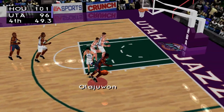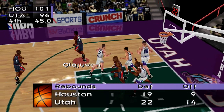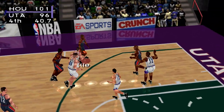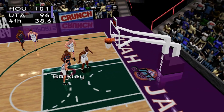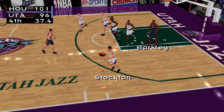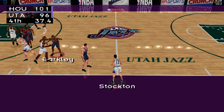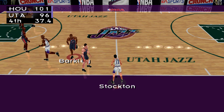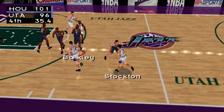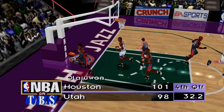Inbound pass to Olajuwon. Puts up the shot. With the board. Houston with a new 24. Barkley takes the pass. Ellie squares up for the three-pointer. Stockton with the rebound. Inbound pass to Hornacek. Stockton puts up the shot. Drains it.